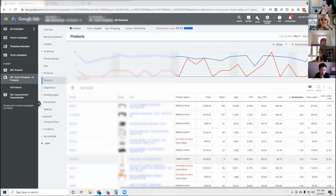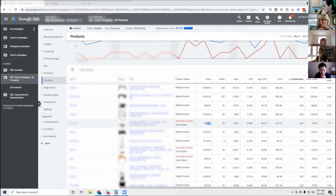But when you look at these products here, $99, one purchase, 99, good. 179, one purchase, 179, good. 119, one purchase, 119, good. 129, again, 129, 59, 59, 95, 99, 99, 149. These look like, and you can confirm this with analytics, when people click on that product, they buy that product.